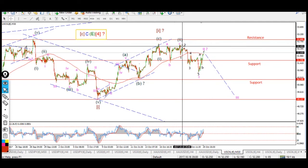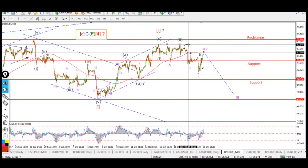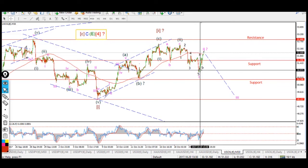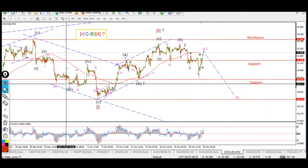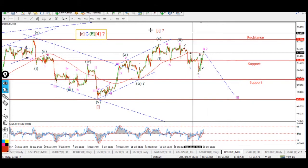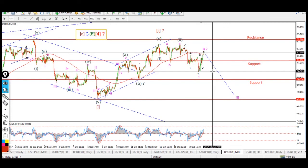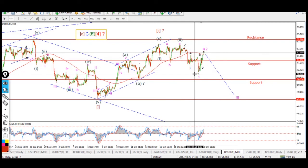A break of this recent high here, where is he? Where are you hiding? Yeah, 52.54, let's say. It's just not what the preferred count wants at the moment. And obviously a break of resistance 52.88 just invalidates this labeling here of the recent high. So again, we're kind of in limbo with crude for next week. I can't throw my hat on either side of this battle that's going on.